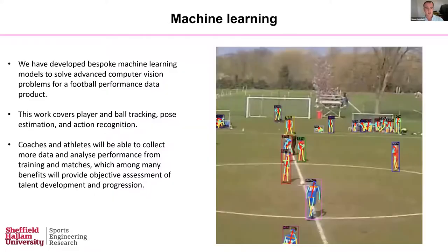One other area to cover, a new area for us, although obviously machine learning has been around for a number of years. We use machine learning techniques in, say, football analysis. This particular project is looking at player and ball tracking. An important element of this is the pose extraction, so extracting the pose of the player. In this case, it's specifically looking at event recognition, so looking at certain actions and extracting them automatically out of the images.